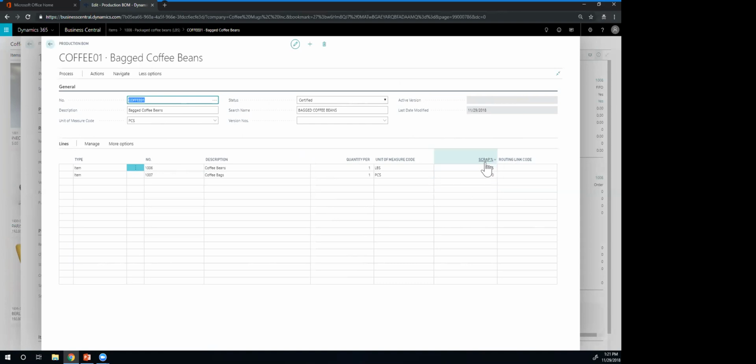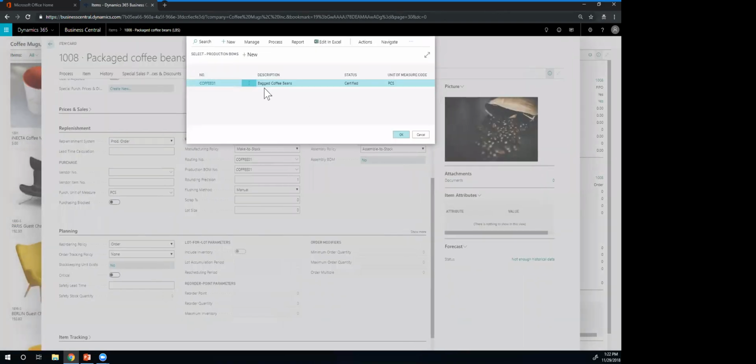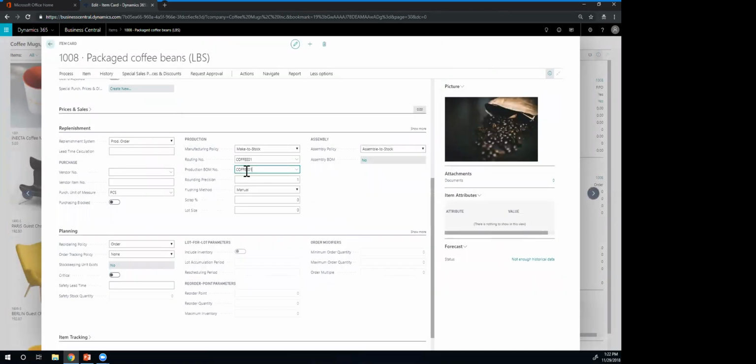But the scrap percentage is a minor complexity that I decided to add because it's fairly easy to understand. And basically what that means is that as I'm pouring these coffee beans into the bags, I expect 5% to not hit the bag or go on the floor or something like that. So we should be buying 5% more and consuming 5% more. Okay. So now I'm going to go ahead and close this out. So that was on the production bill of material.